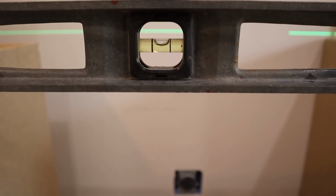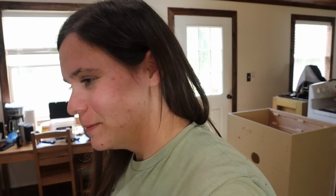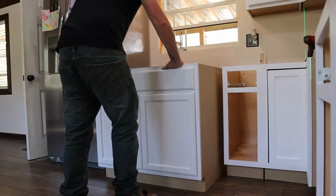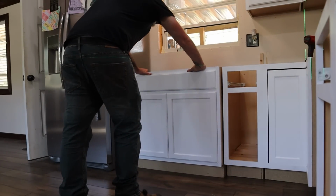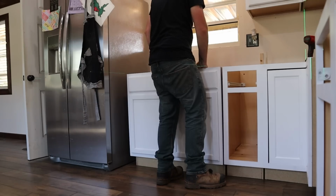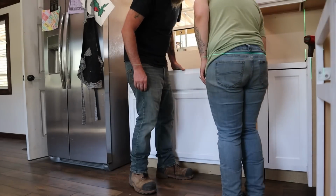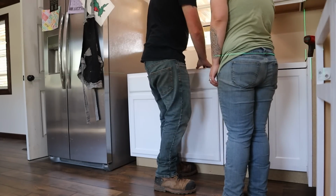out, it's level. And then, of course, Anthony accidentally bumped the laser level, and it moved it. But I'm just using this as a guide, you know. Yeah, no. And it's where it should be. Yeah, so that worked out pretty good. Look, you're hitting it on the bottom. Yeah. Where? You got it. Yeah. Oh, look what's going on.